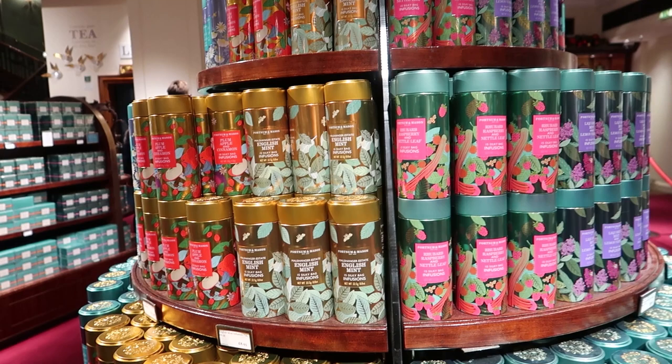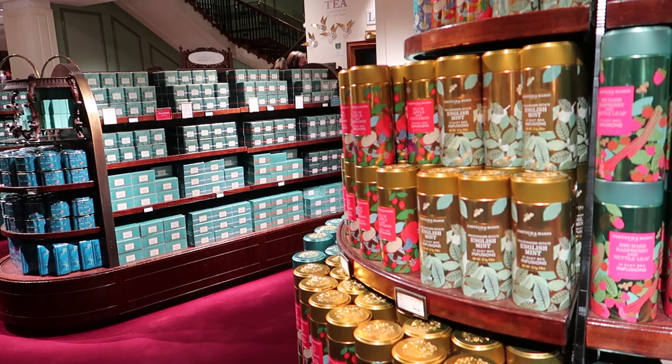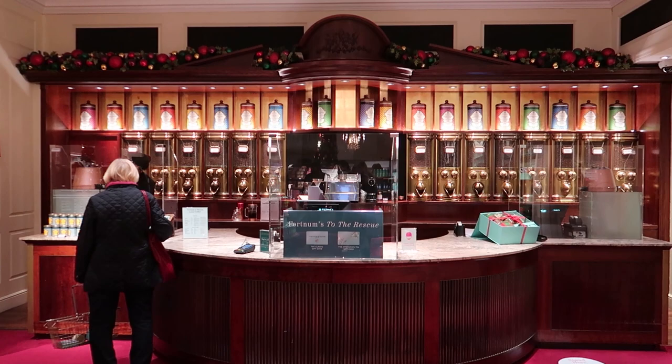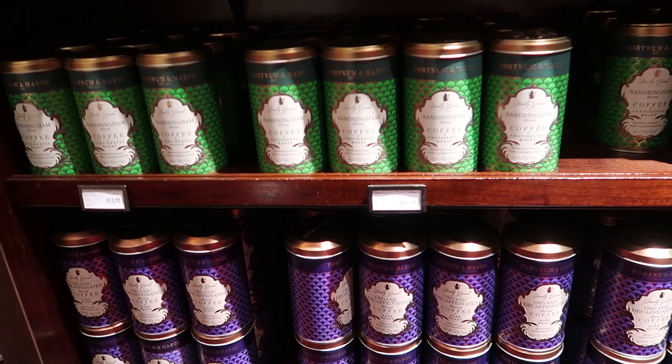So basically this whole section here is loose leaf, which is a significant amount of loose leaf. I think I'm getting that right. I think that's all loose leaf. And then in the section back here, I believe it's more of a coffee section, or it's all coffee. But look at that display. That's absolutely stunning. And you can obviously grab bits and bobs that you want. So yeah, about £13 for 250 grams of coffee.